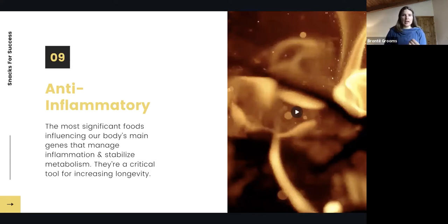So there's NRF2, which is going to be taking out the fires of inflammation. And then there's NF-kappa B and, I'm trying to think of TNF alpha. Those are the 2 that cause inflammation. And so these are going to be helping with basically managing that inflammation response in your body.